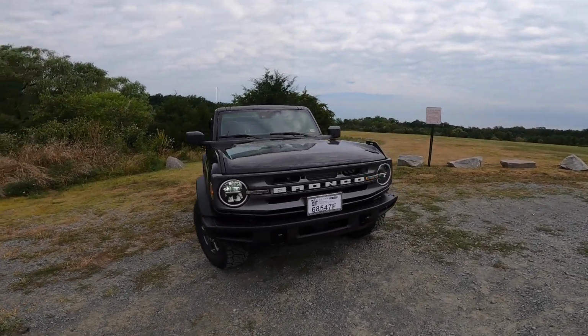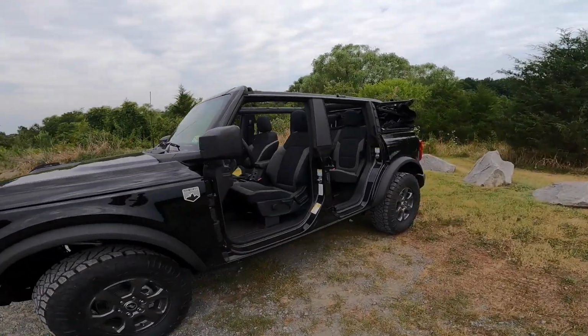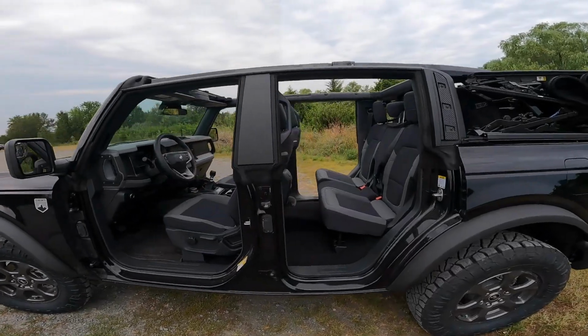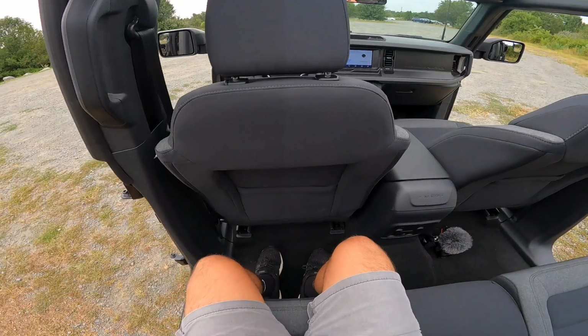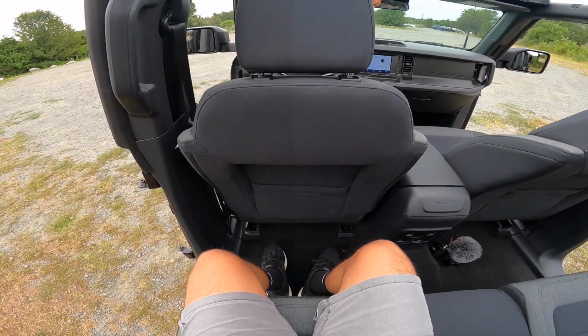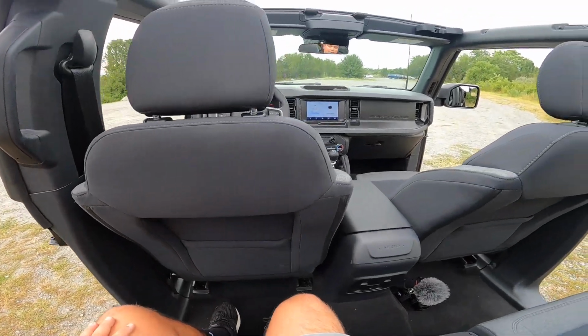Now let's go ahead and go inside. First, I'll go ahead and show you the back seat. This one does come with cloth. As you can see, lots of legroom in the back seat. For any adult, look at all that space. Really good space in the back.